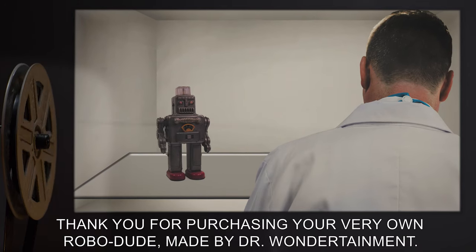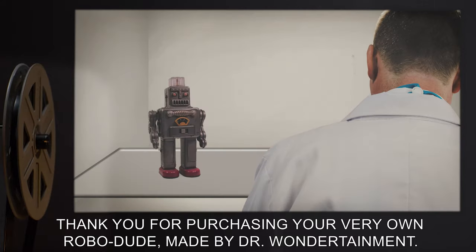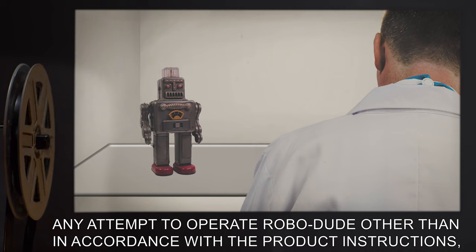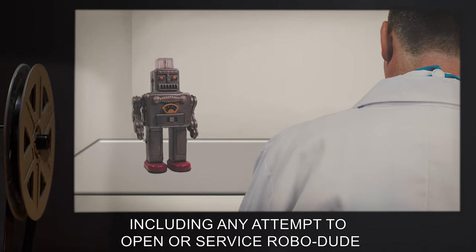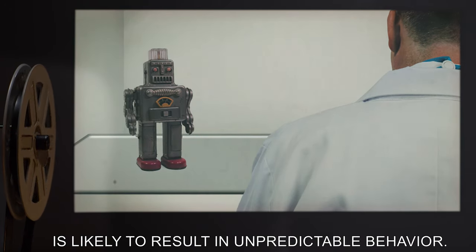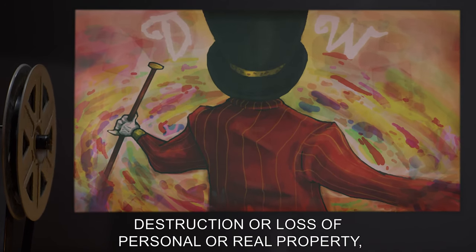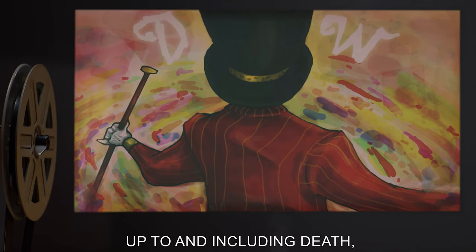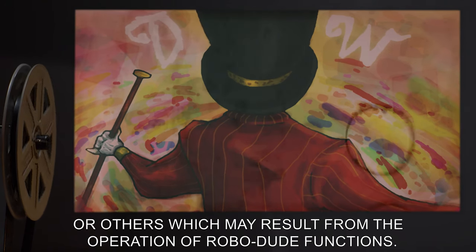SCP-846: Thank you for purchasing your very own Robo-Dude, made by Dr. Wondertainment. Any attempt to operate Robo-Dude other than in accordance with the product instructions, including any attempt to open or service Robo-Dude, is likely to result in unpredictable behavior. Dr. Wondertainment is not liable for any damage, destruction, or loss of personal or real property, or for any injury, up to and including death, to the owner, the operator, or others which may result from the operation of Robo-Dude functions.